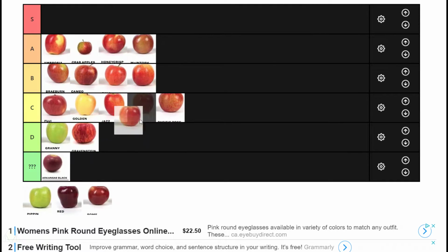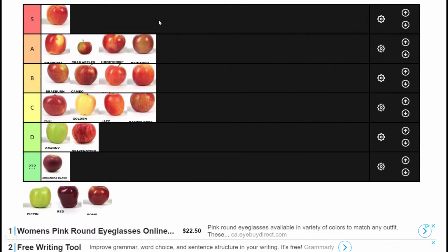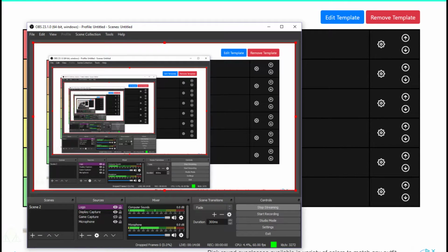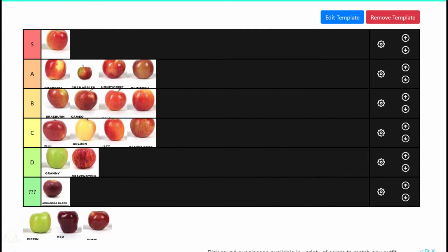The Pink Lady, now this one goes straight into S tier. I don't care what anyone says. This is the best apple in the universe. Don't at me about it. It's fine. This is definitely the best apple out there.